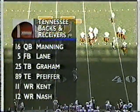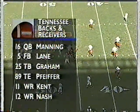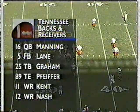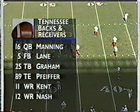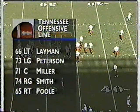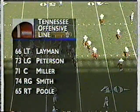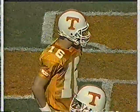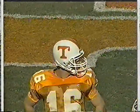Tennessee's offensive lineup. Manning, of course, at quarterback. Eric Lane gets the start today at fullback ahead of Chester Ford, who's bruised up a bit. And Graham, of course, tailback. Pfeiffer starts it in. David Horn with a broken leg in the Mississippi State game out for the year. And the wideouts you see there. And the big, experienced Tennessee offensive line of Lehman, Peterson, Miller, Smith, and Poole. Talked with Joey Kent before the game, and he is fully recovered. He's ready to go 100% from his vicious hit he got against Florida, but he's ready to go.